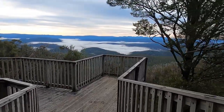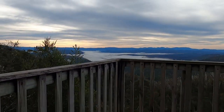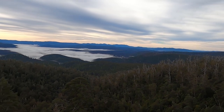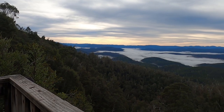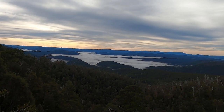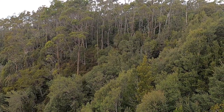Oh, wow. Look at this. Waratah lookout on Hartz Mountain. Wow. How beautiful. Can see all the fog in the valleys. That's where we came from, where all that fog is. Came all the way up to Hartz Mountain. You can see that waterfall.